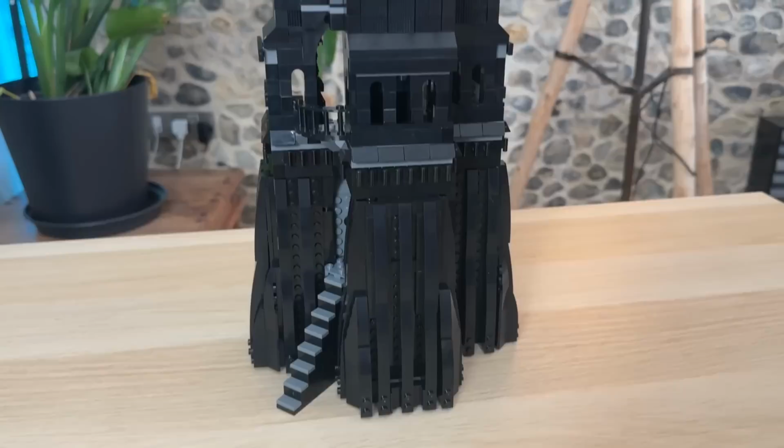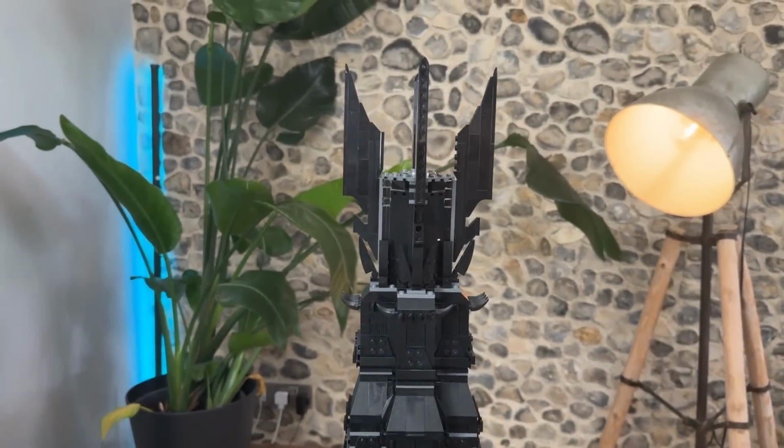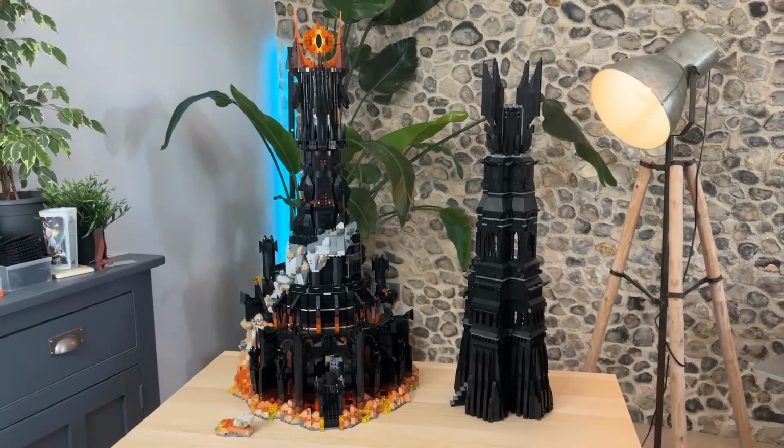I like the layer designs again with this one, but it doesn't come close to the quality or detail that the new set possesses, but I think it still looks really awesome. Let me know which you prefer in the comments.